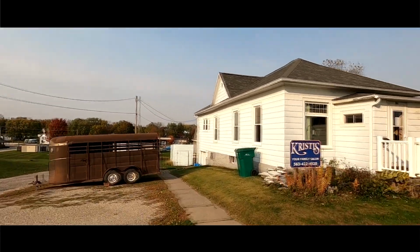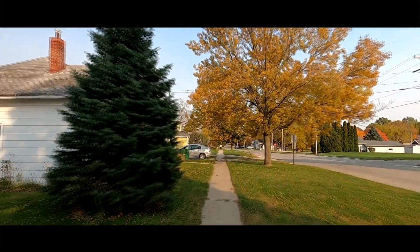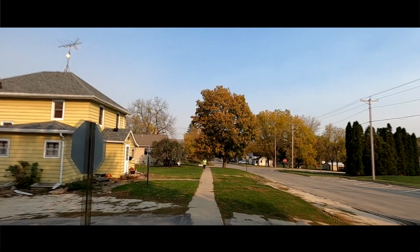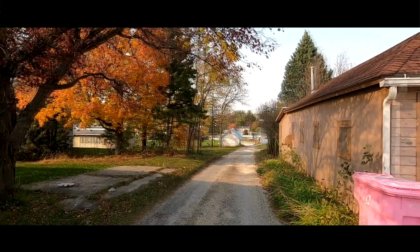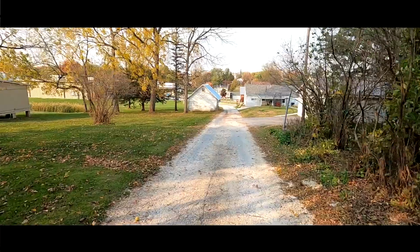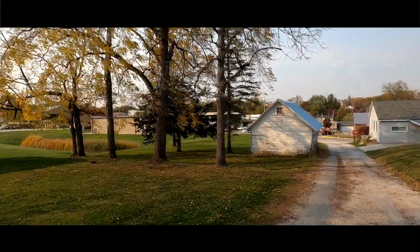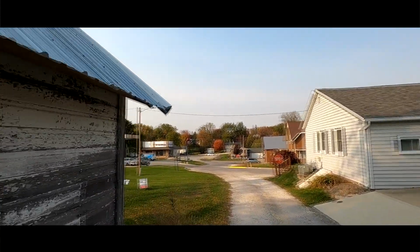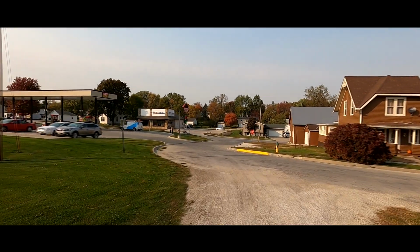Here's where Tim and Terry's refreshment stand used to be. Little place for ice cream. I'm going to turn down this alley here. I call it Cat Alley because you usually see kitties down this alley. Off to the left is where a lot of the swing sets and monkey bars and stuff used to be. But now there's a Casey's off to the left.